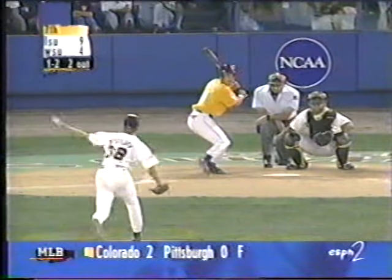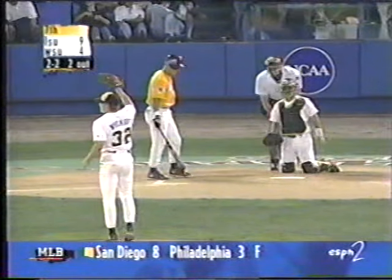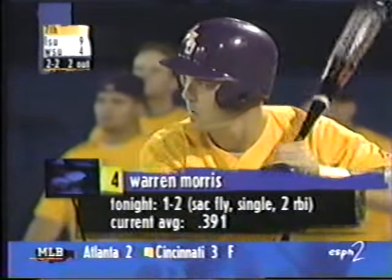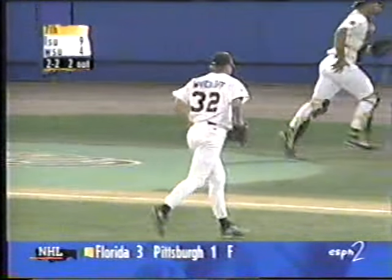But just because you did it right, to emphasize your point, you get the call. Yeah. Warren Morris stands in. He is 1-for-2, doubled his last time up. The young man still not 100% after the surgery on his hand. Waved at that one and struck out.